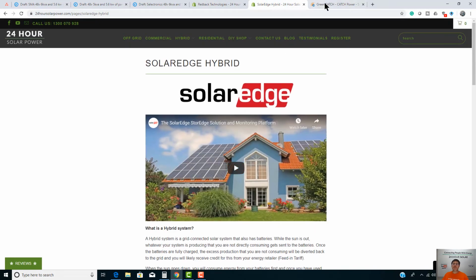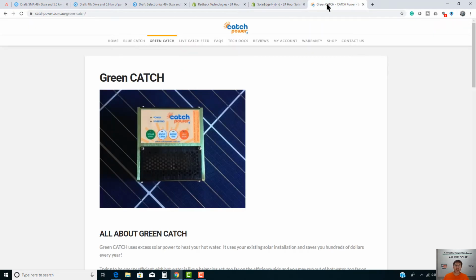From a financial point of view, a way of thinking is potentially putting in one of these solar diverters. This is an Australian product made in Inverell in the north of New South Wales. What it does is divert your excess solar into your hot water during the day and heats your hot water up, if you do have electric hot water.